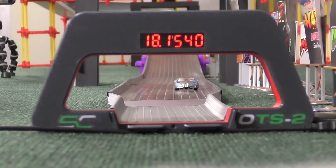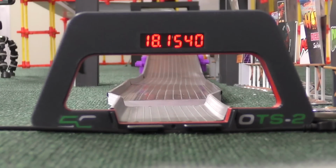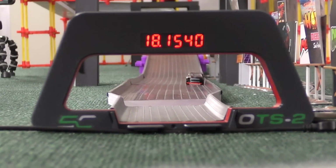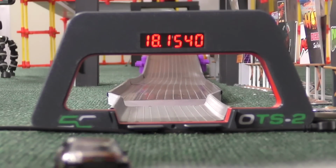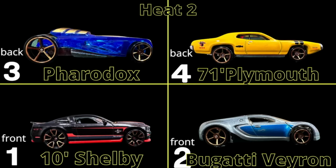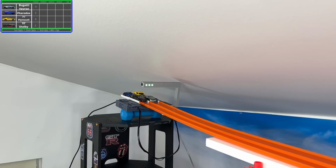The Paradox finished with an 18.15. I don't think anybody has beaten the Batmobile fastest time so far from day 3, which actually broke the 16-second mark with about a 15.6692. Some racers have gotten relatively close, or at least finished within a 16-point-something, but I think the Batmobile is the only one to finish under 16 seconds so far.